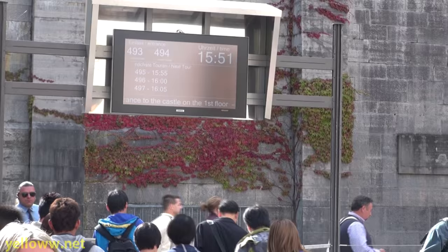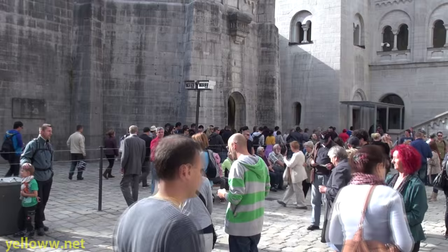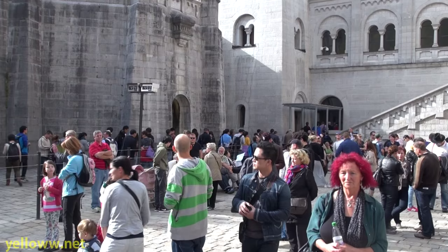Same procedure once you get here. There is a board that has a time. Once your ticket comes up, head on in. You can take the tour inside. These tours have 60 people, so they are larger than the tours of the other castle, Castle H, which only have 30 people on the tour.